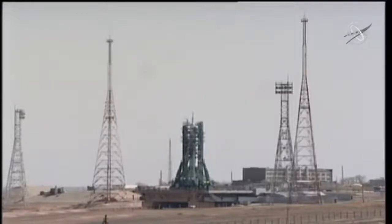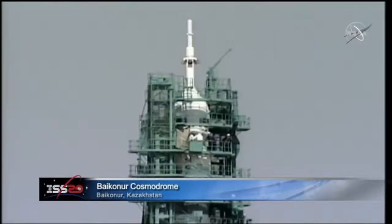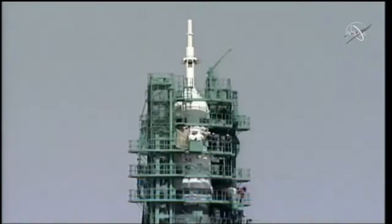At the Baikonur Cosmodrome in Kazakhstan, an American astronaut and 2 Russian cosmonauts are sitting atop the 160-foot-tall Soyuz booster, ready to launch about an hour from now, 2:42 a.m. Central Time, 7:42 GMT, 12:42 p.m. over in Baikonur. This is a live view of that Soyuz rocket on the Site 31 launch pad in Baikonur.